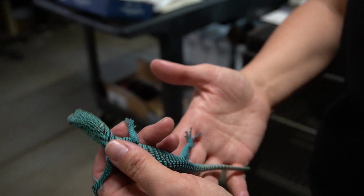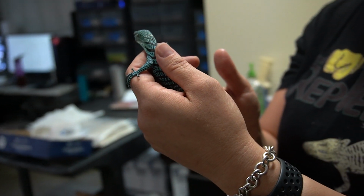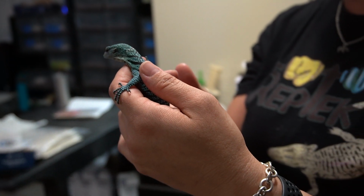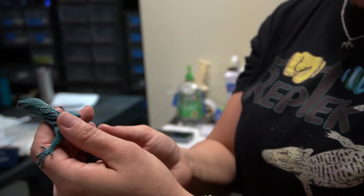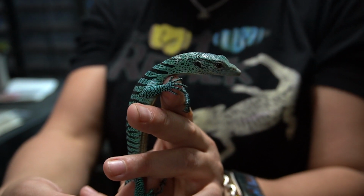This is the Varanas persinus, also known as a green tree monitor. And these little guys were born in January this year. They've already like doubled, maybe tripled in size.